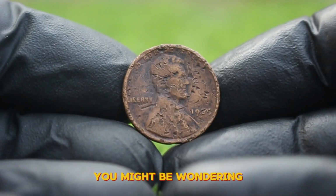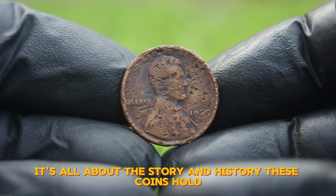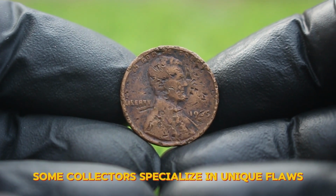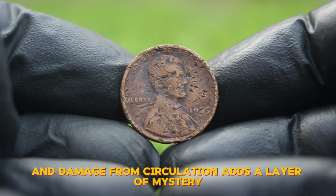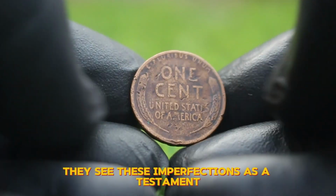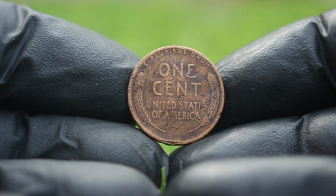You might be wondering, why would anyone pay for a damaged penny? Well, it's all about the story and history these coins hold. Some collectors specialize in unique flaws, and damage from circulation adds a layer of mystery. They see these imperfections as a testament to the penny's journey over decades.